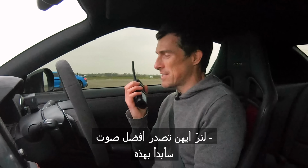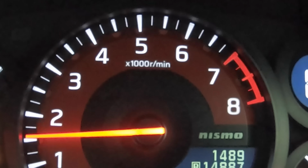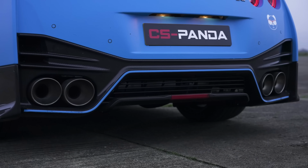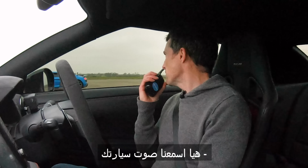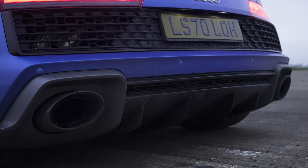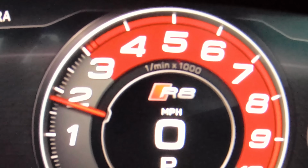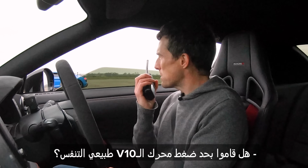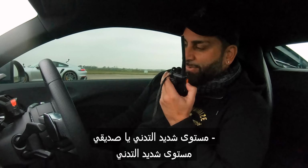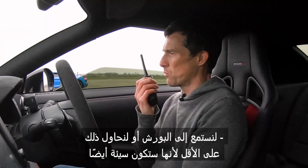Let's see which sounds the best. I'm going to rev this up. Soft limiter. Sounds almost electric. This ain't going to win the sound check. Go on, you do yours. Typical Audi, I forgot. They have soft limited the naturally aspirated V10. What is the point of that? It's poor, mate. Poor. Let's hear the Porsche, or try to, because that'll sound rubbish as well.